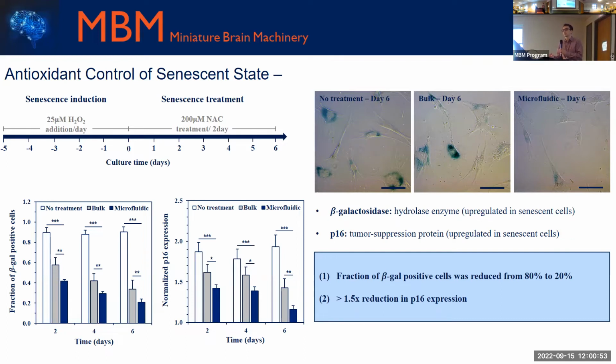So I measured the degree of senescence in 2 ways. One is with beta-galactosidase. It's the protein that is overexpressed in senescent cells, specifically in the ribosomes. And you can see the histological stain in the optical images. The cells that have this really bright blue dye is going to be considered beta-gal positive. And in the bar graph in the bottom left, you can see that if there's no treatment, the fraction of beta-gal positive cells is about 90%, but with treatment of the microfluidic assembled crystals at day 6, I'm able to reduce it to 20%.